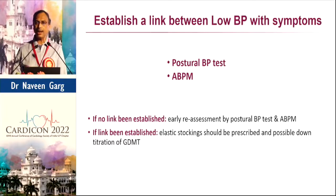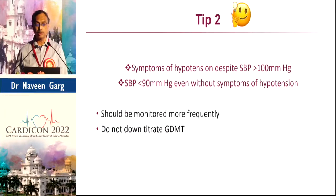If a link has been established, then you have to prescribe the patient elastic stockings, and one should think about the down titration of the therapy. If no link has been established, then these patients should be continued on the guideline directed medical therapy, and they should have an early reassessment of the postural blood pressure test and ambulatory blood pressure monitoring.